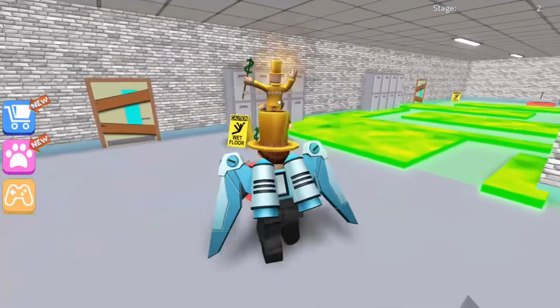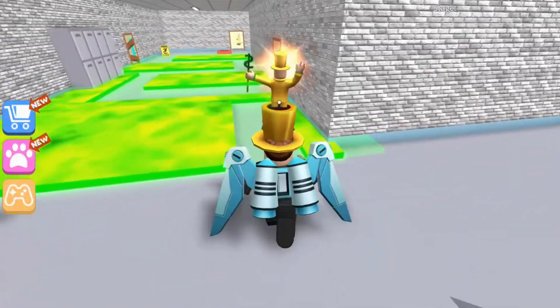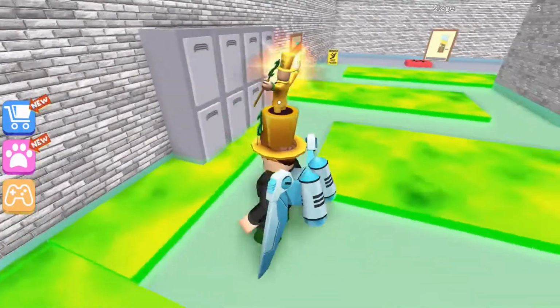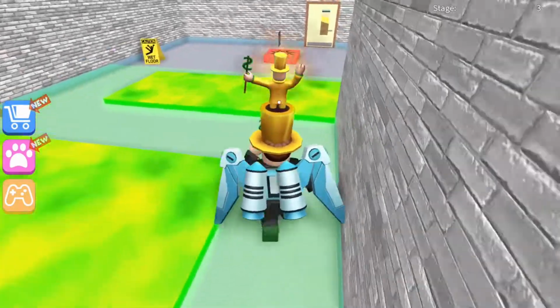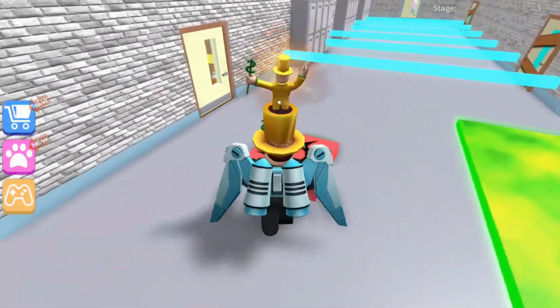Where did you fall to? Where did this acid come from? I know, it's pretty funny, though, that there's acid in a school. That's what I don't get. How is there acid all over the school? I guess that's why we want to escape. Yes, from science? I guess so. But who uses acid in science class?